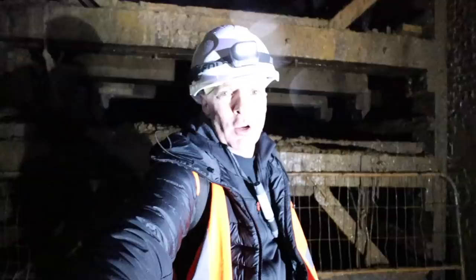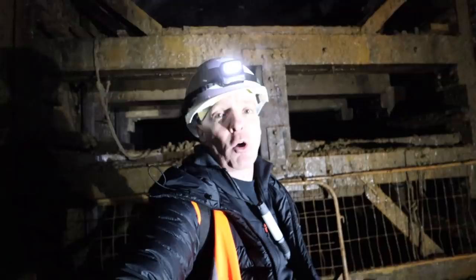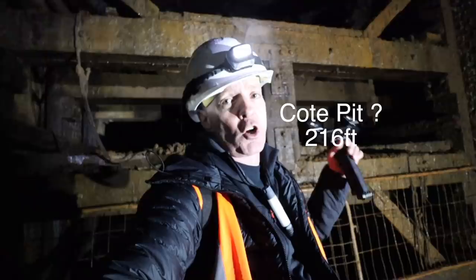So, as you saw in one of my videos, we filmed over the top and looked down one of those shafts, and it was absolutely terrifying. And now we're stood down underneath one. You can see there's a grate there, but this is the first shaft that we've come across in from Diggle. I'll have to look up what that shaft is called, because there's numerous shafts along the route of the tunnel.